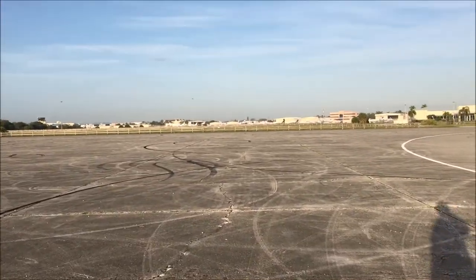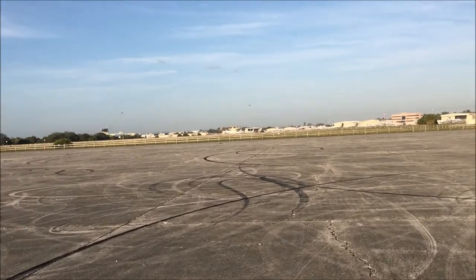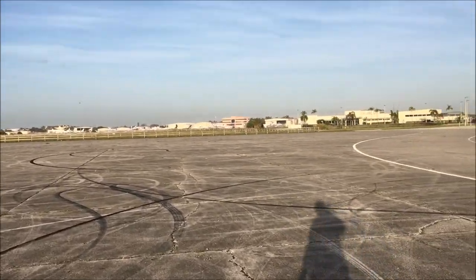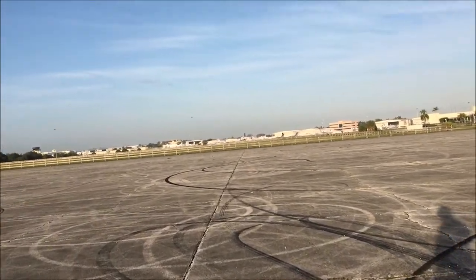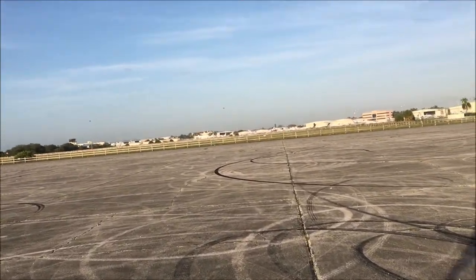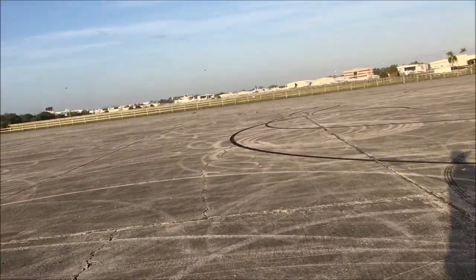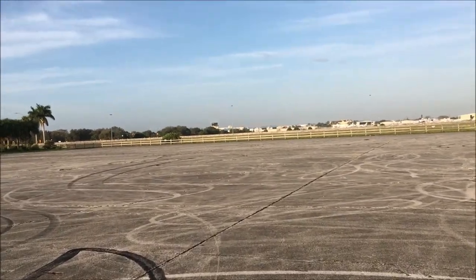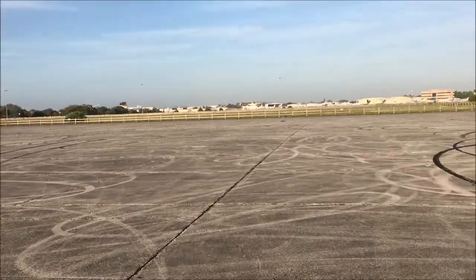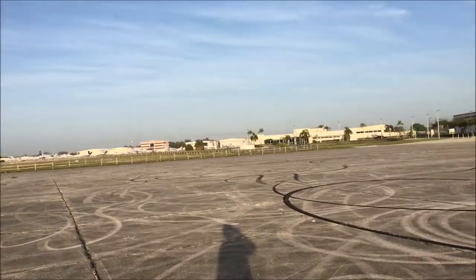You can see all the jets parked right there in front of me, and yeah, it's a perfect flying day. Slight breeze from the southeast, no clouds, no need for IFR. It's all visual today. Easy flying. There's the control tower. I don't see any planes up.